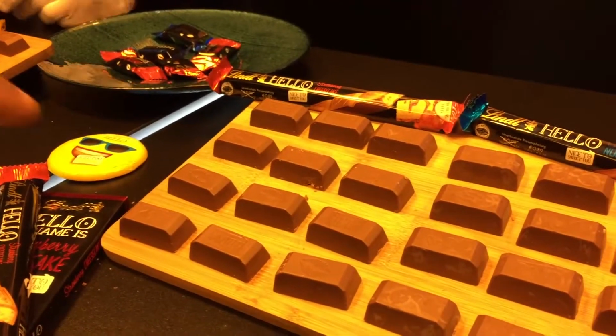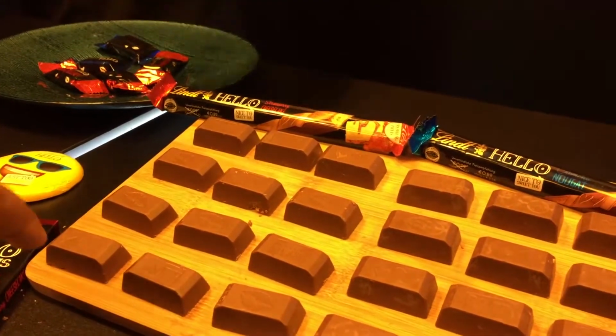A strawberry one? This is strawberry. Which one? This one, yes. Enjoy.